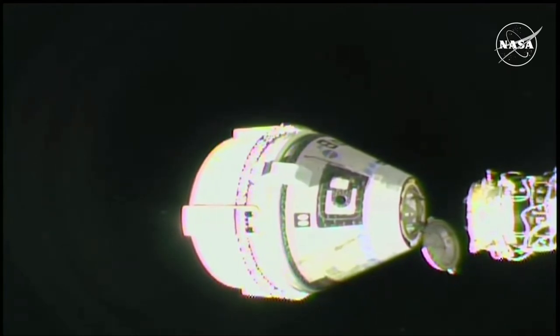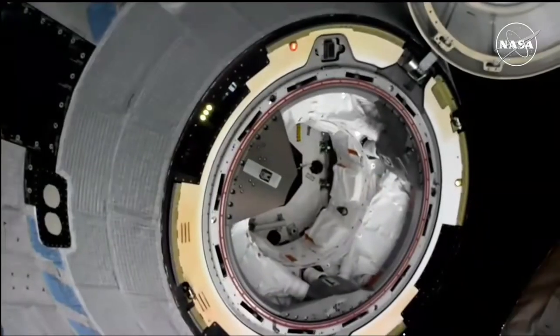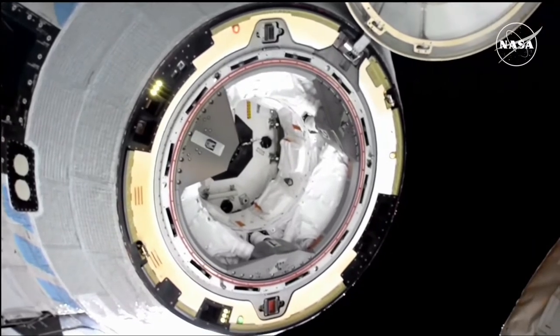Separation confirmed. Starliner is now backing away from station and starting its return to Earth. Starliner's thrusters will then complete two short firings to gradually increase the separation speed to help the spacecraft carefully move away from the orbiting lab. The vehicle is now about 2 meters away from the International Space Station.